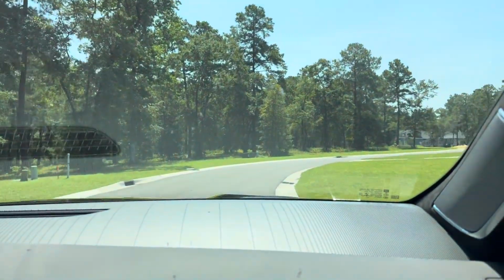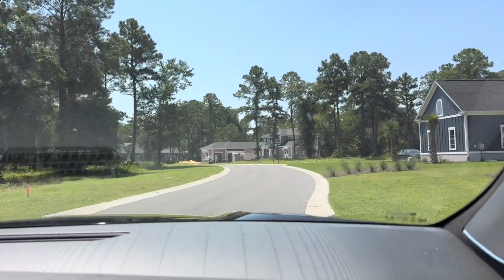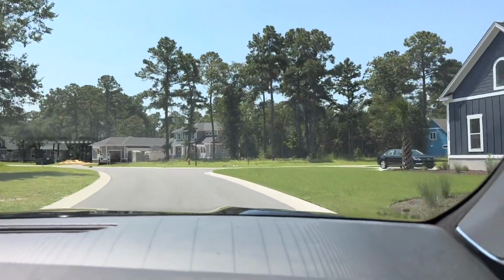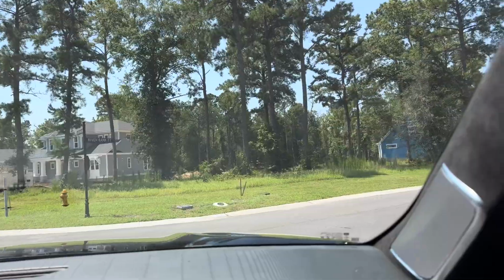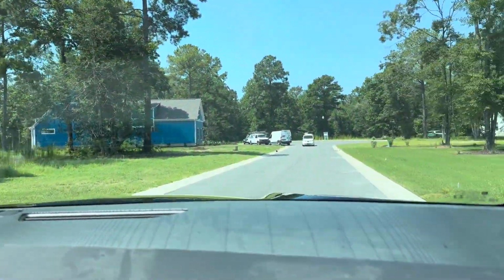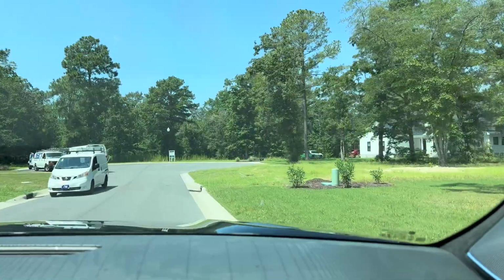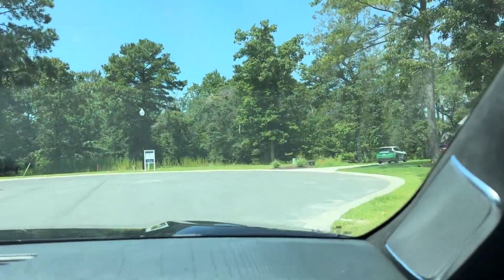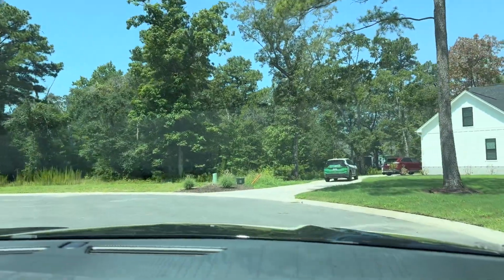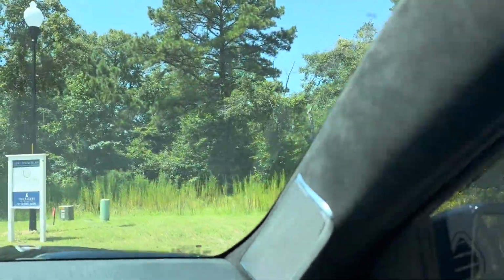So the Suttons, we're going to actually go through this first right here, and the Suttons just completed the selections process and have applied for permits and ARC approval, and you can see their sign there at the end. So we're really excited for them. Their home is actually on our custom homepage, so if you want to see what their home's going to look like, it is located on our custom homes tab. And that'll be their home site there.